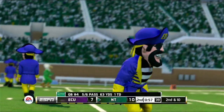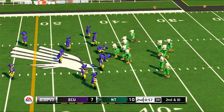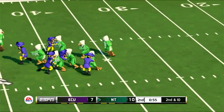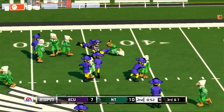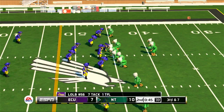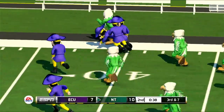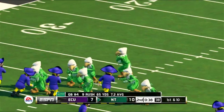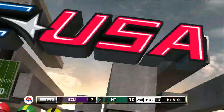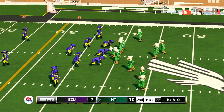He gets rid of this one. Now he's scrambling. And he tackles him hard at the 45-yard line. He's going to try and scramble. Tries to get around the corner. No one opens, so he's going to run. He gets hit out of bounds around the 39-yard line. First and 10. Ball on the 39-yard line.